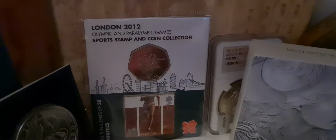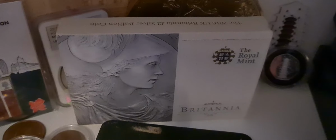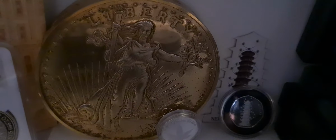And then finally, at the very bottom here, we have a couple of bits and pieces. At the back there, there's a £5 coin. There's a couple of the Queen's Beasts £5 coins here. There's a 2011 50p. One of the later additions now to the collection, the Britannia 1 ounce coin from 2010. There's a big Britannia. Oh, a paperweight behind that. That's brass, it's really, really heavy.